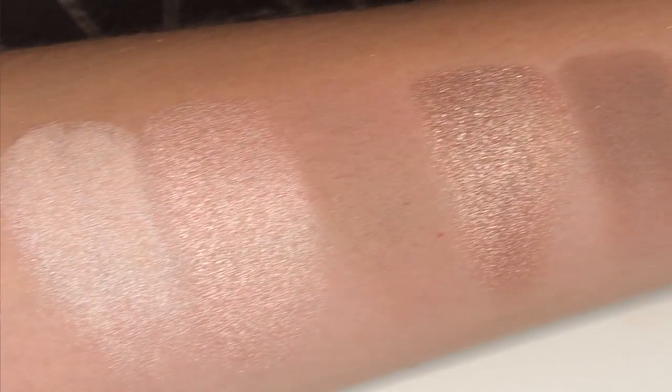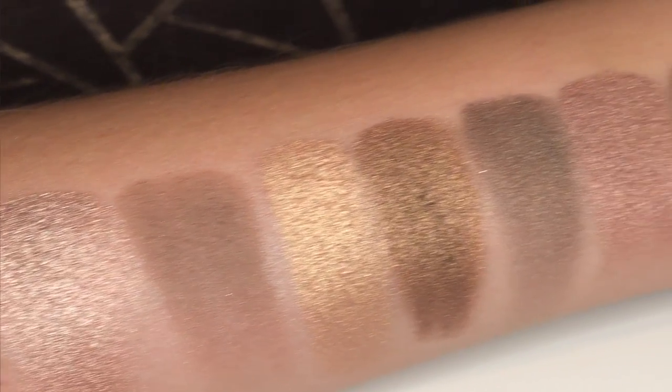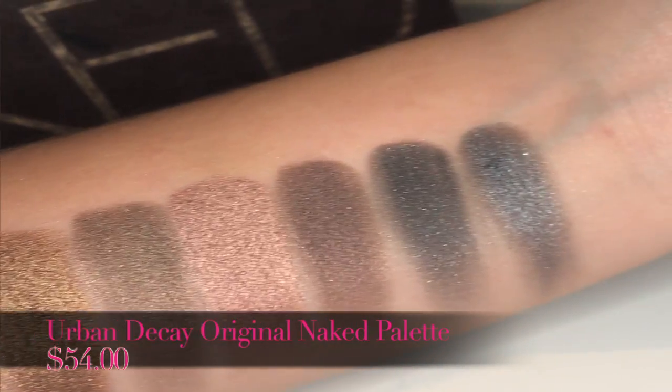I find myself using eyeshadow palettes more than I do single eyeshadows. So as far as that goes, I have two favorites that I tend to go back to more than any other palettes in my collection. And of course, I'm pretty sure everyone has heard about this, but the Original Naked palette.